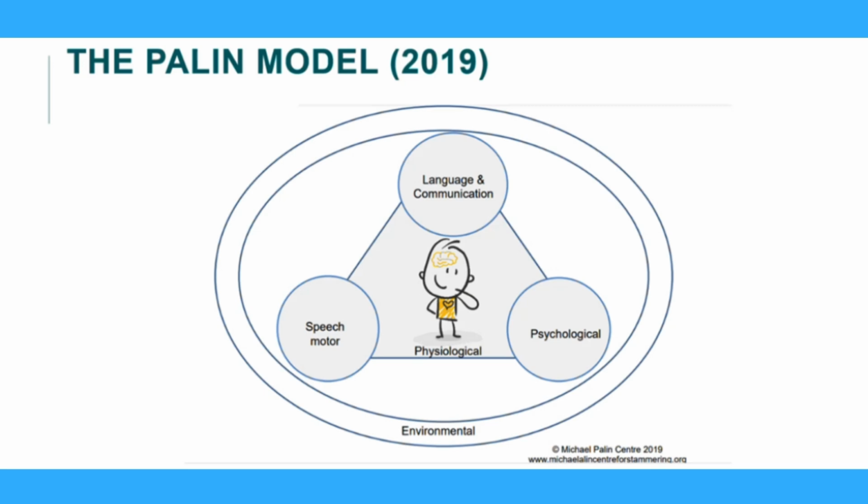The circle surrounding the triangle represents the child or young person's environment, so their home, school, and social world. This helps us to consider how unique environmental factors may interact with the psychological, speech motor, physiological, and language and communication factors to influence their experience of stammering. The Palin model is not a causal model. Instead, we use it to help us to understand the number of factors that underpin stammering.